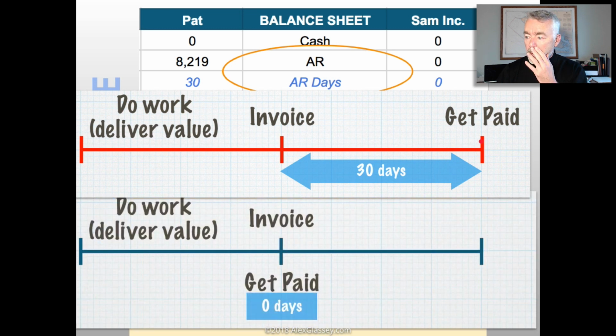And what Sam has done started off the same, done all the work through the month, but then invoiced and then immediately gotten paid. So how has Sam done this? Well, there's a number of ways of doing it. What Sam's maybe done is just added a line into the sales agreement that says, hey, when I send the invoice, I'm going to get paid right then and there, and then has taken the customer's credit card, let's say, and has got permission from the customer ahead of time just to run that credit card through as soon as the work has been delivered, and has now got an AR days of 0.